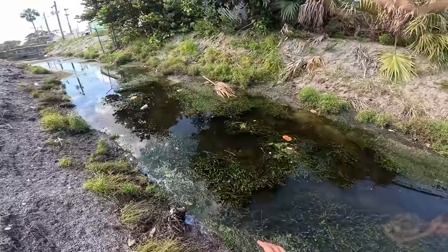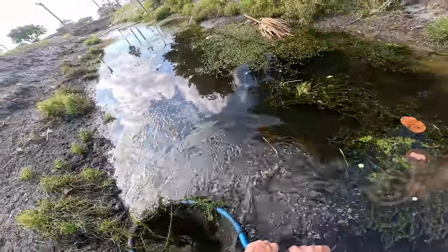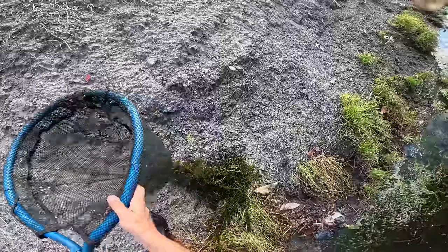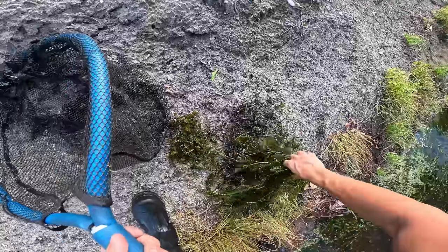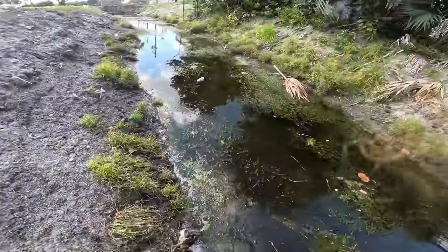I actually really haven't netted this part of the creek all that much. Oh, good net, good net. Oh, I'm sinking. All right. Any friends? Any friends of Mr. Old Tilapia right here? Got some mud in this. Maybe we'll try to get some muddy scoops in as well, because I do know loaches love to bury themselves in the substrate, especially if I spook them.